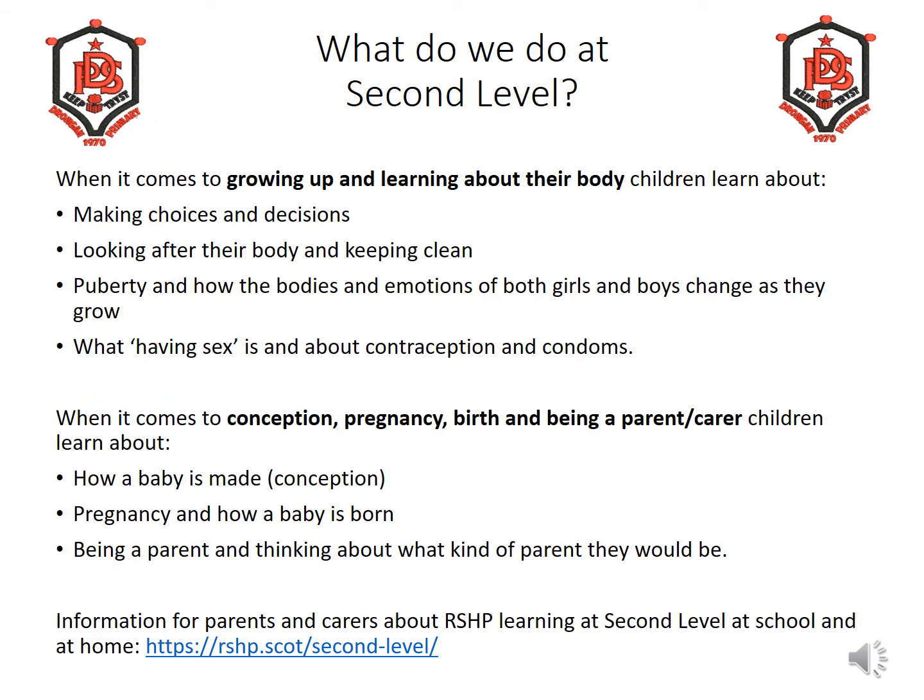So when it comes to growing up, learning about their body, children at second level will learn about making the right choices and decisions when it comes to their body, looking after their body, thinking about hygiene, how their body's changing, and how they'll have to keep it cleaner, and what that routine might look like. We'll look at puberty, both in girls and boys, and how their bodies and emotions will change during this time, and how to deal and cope with these changes as they develop and grow.